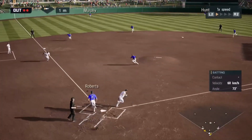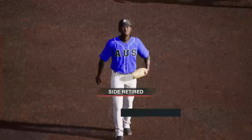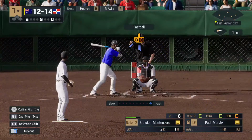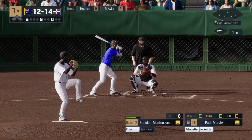Hooks that one. Flies down the line. Caught for out number 3. They were certainly eager, trying to close the gap here. Australia gets set to bat. Digging in, Paul Murphy. In his last at-bat, he reached base on a single.